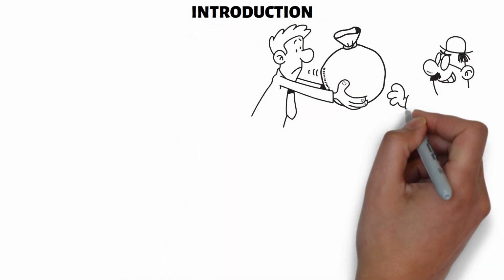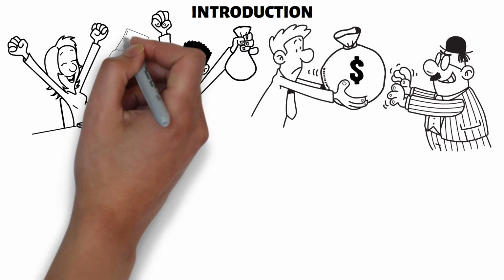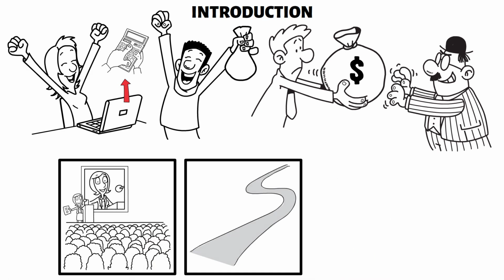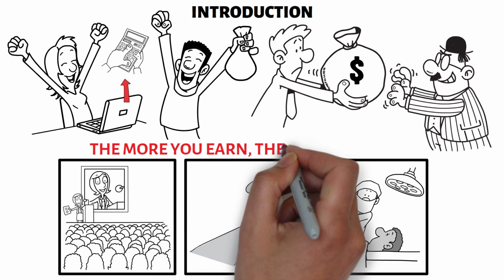Introduction. We all have to pay taxes to the government. When we earn income, a percentage of that income is paid to the IRS and goes toward all the services the government provides, like schools, roads, and healthcare programs. Typically, the more income you earn, the more you have to pay.